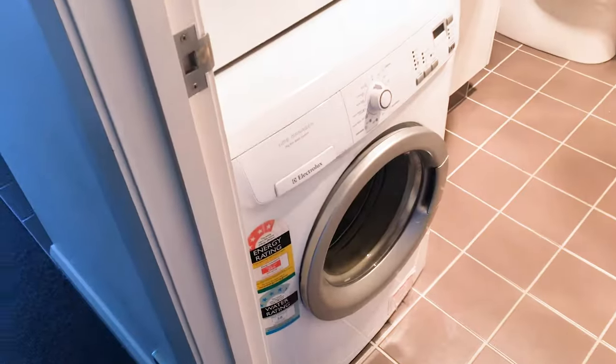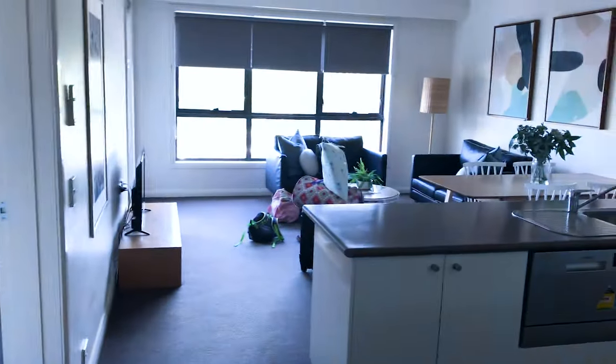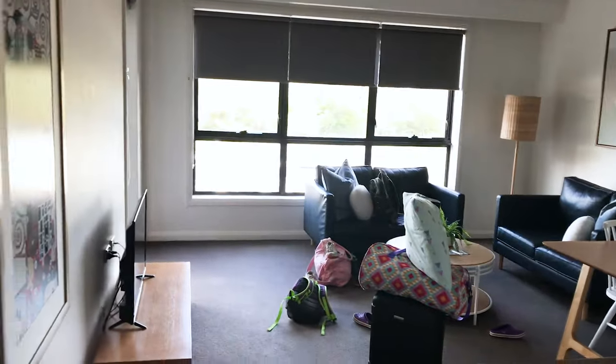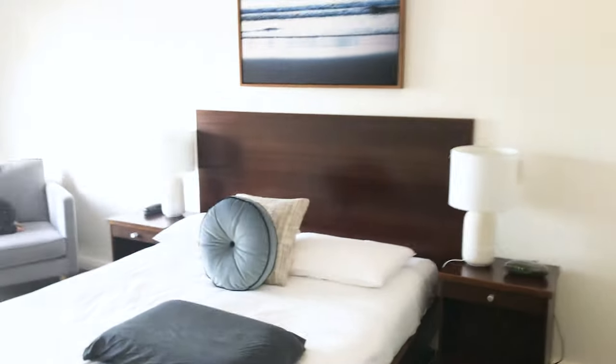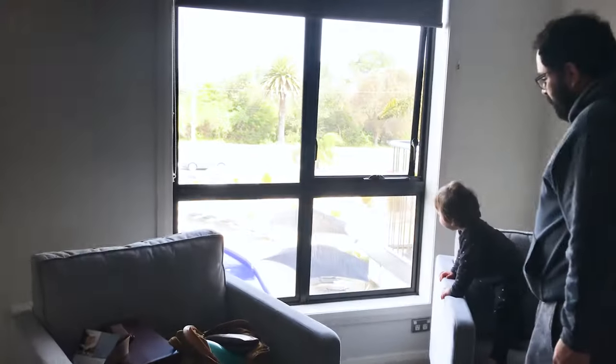Then there's a toilet. Oh my gosh, there's a washing machine and a dryer. And a big full-size kitchen, big table, a little lounge room. So the girls are going to sleep in this room, and they've got a balcony, which they're very excited about. And then over in our room, there's some couches. We overlook the pool.